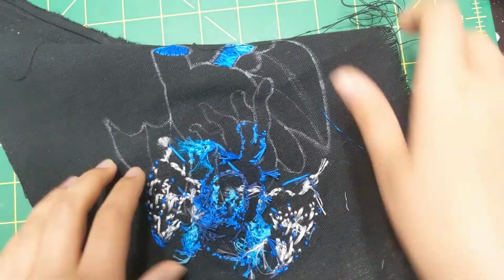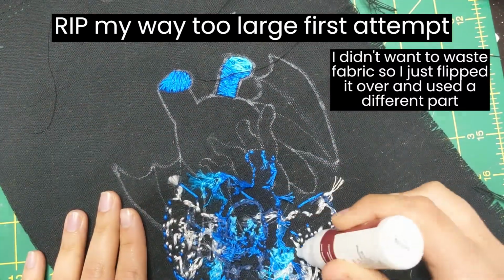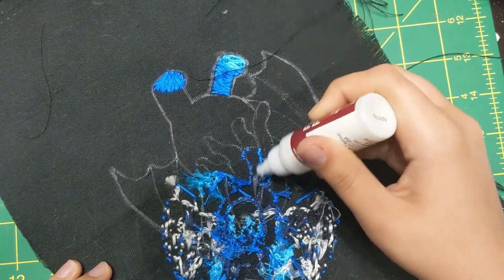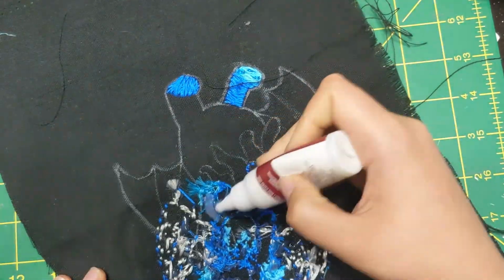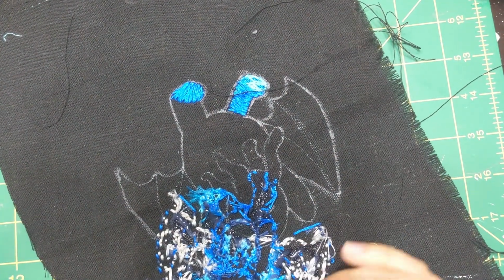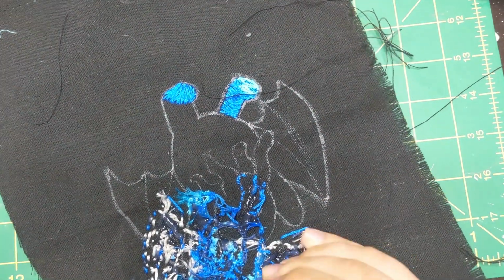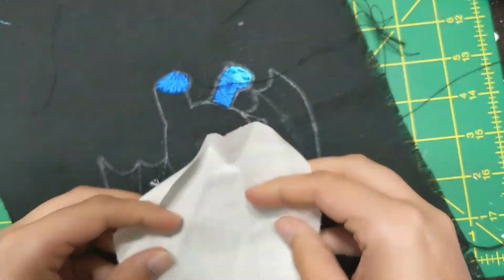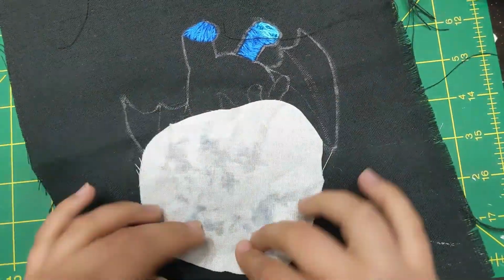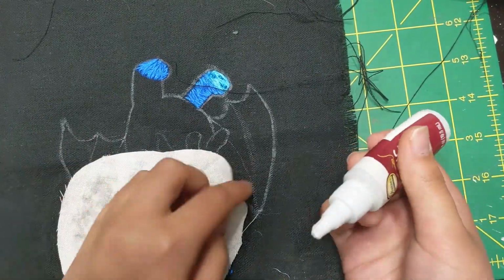So now that I'm happy with the design, it's time to actually finish it and turn it into a patch. I cut out a random circle of white cotton fabric. It's basically a stiff linen that has no stretch to it whatsoever. I used fabric glue very thoroughly over the entire back surface of the project, attached the white to it, put a piece of saran wrap over the patch, and then put a bunch of books on top of it to press it down and make it really nice and flat.